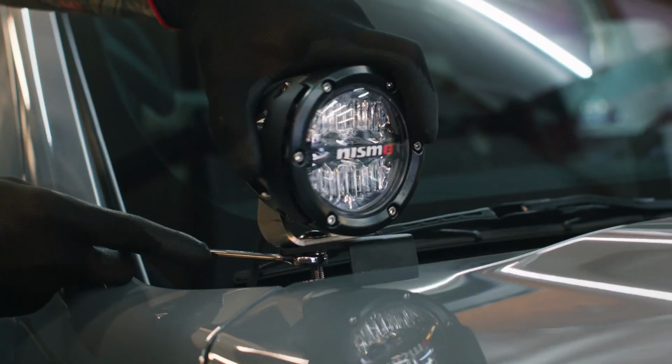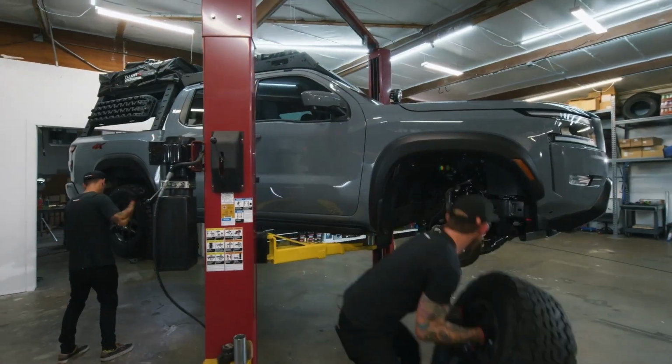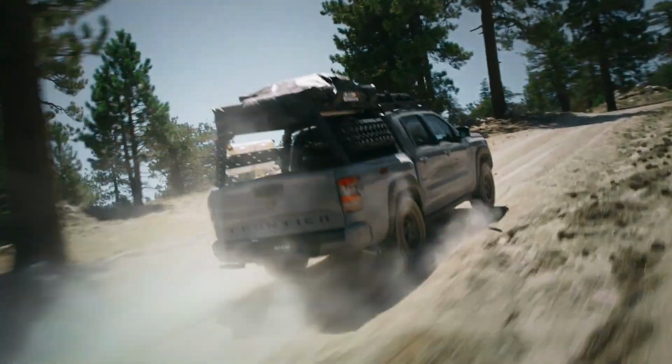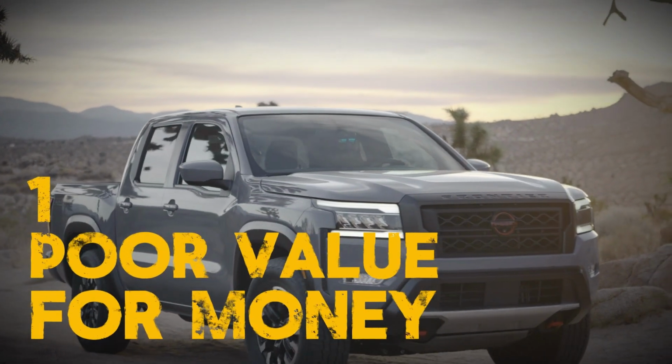Nissan also offers one of the largest selections of dealer-fitted accessories in the pickup truck market, making the 2024 Frontier the truck to get if you want to stand out from the crowd, a feat its predecessor never managed to achieve. Number 1. Poor value for money.